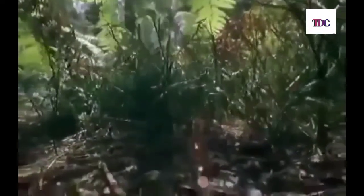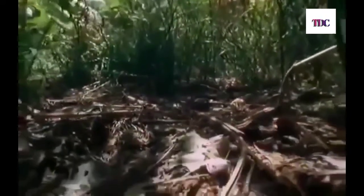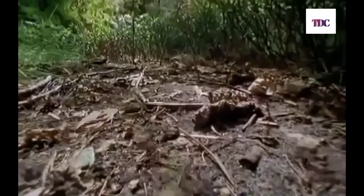The one thing all ants have in common is society. These are wood ants. They're foragers, predators that go out, find food, and bring it back to the nest.